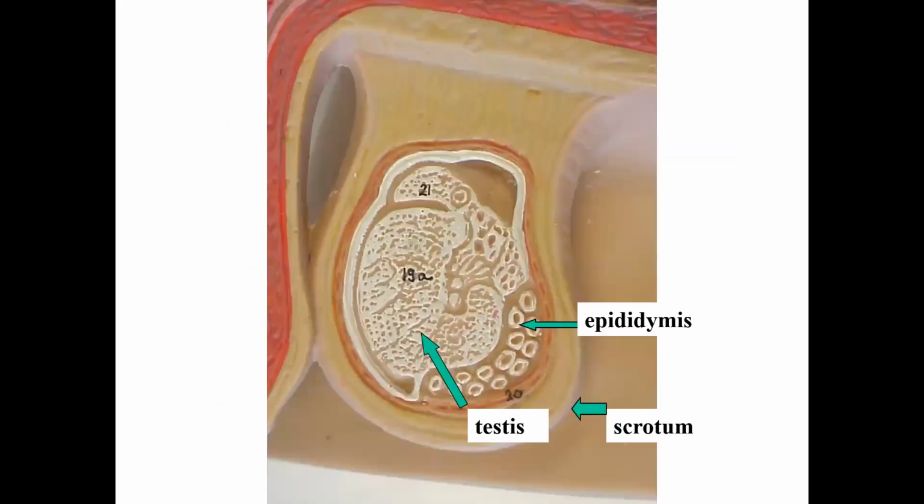Now, looking at the male structure, the testes, we'll look at the ovaries in a second. The testes are the site of testosterone production and sperm production. The testes are contained inside a structure known as the scrotum. The scrotum functions as a temperature regulator.